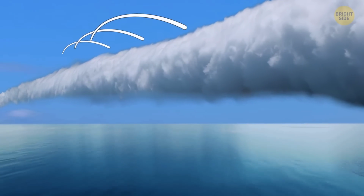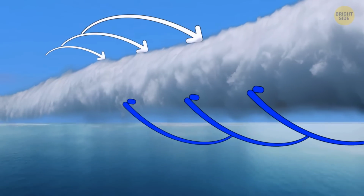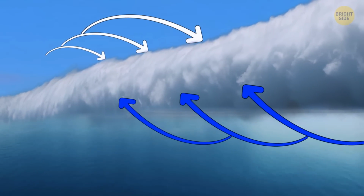Duh. Well, when the humidity in the area is high, it provides moisture. If we add strong sea breezes to the equation, we get the morning glory clouds. Well, what do we have here?